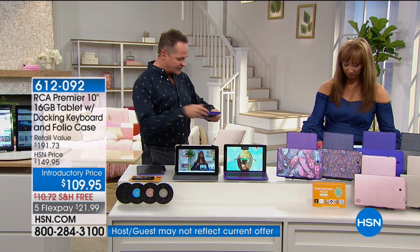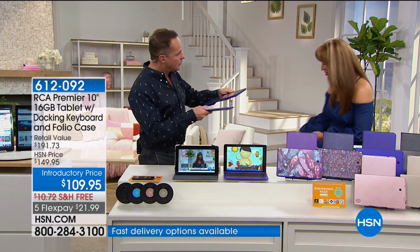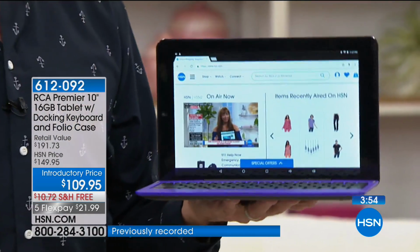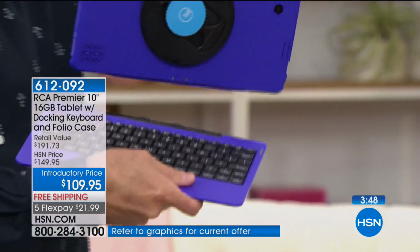So this is something I almost always forget to show. Check this out. Not only can you go in computer mode with this, I was thinking about, because you were talking about some of the other really expensive tablets, you can also go the other way.